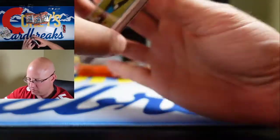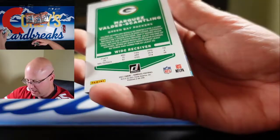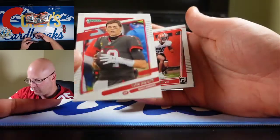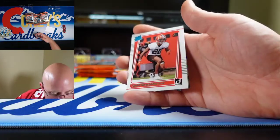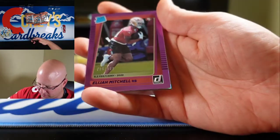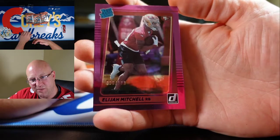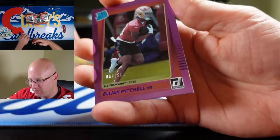Adams, Max Crosby, we got Sam Darnold, Kenneth Murray, and MVS for the Green Bay Packers. And we got a Tom Brady photo variation. There we go. And Greg Newsome rated rookie, and oh, I like this. Hey, yeah. I like it. Elijah Mitchell, pink, rated rookie, numbered to 500. Yeah, Niners. Got some nice Niners in here.